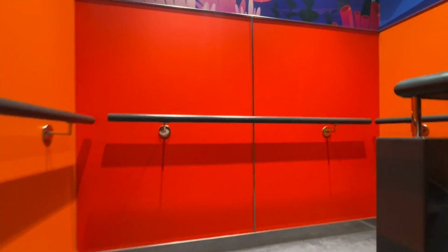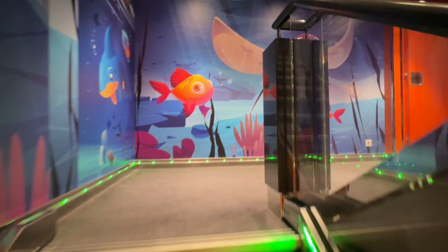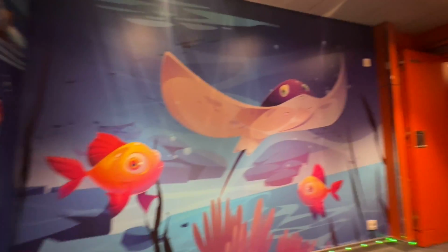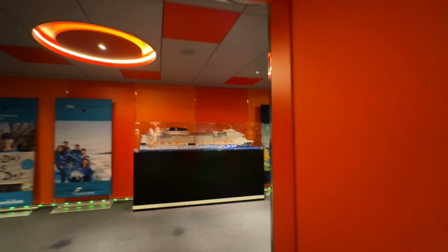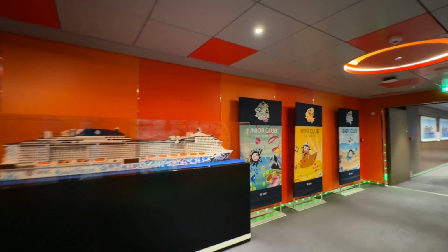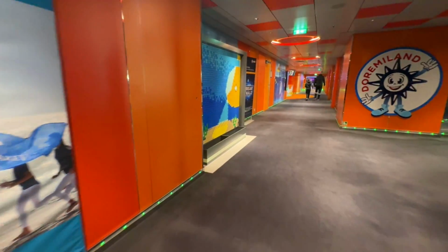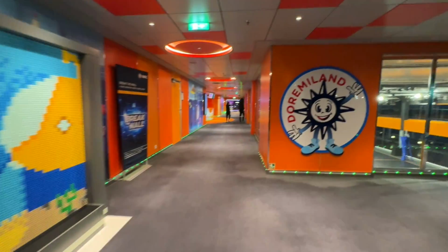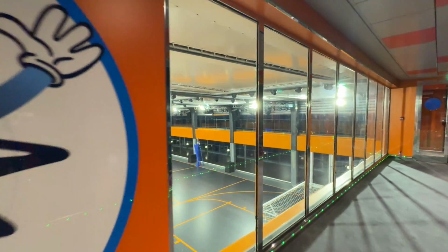Up these stairs is where you'll find all of the different kids clubs where you can just drop off your kids for a few hours and know that they're having a really good time with their friends and being looked after by qualified childcare professionals. There's a great big Lego model of the ship here. MSC Cruises also has a partnership with Lego, and there'll be lots and lots of Lego in the kids club for the kids to play with, just to do free play with, and also to do organised things like Lego building competitions.